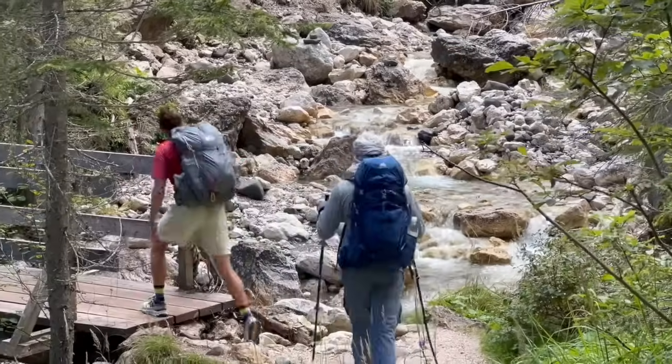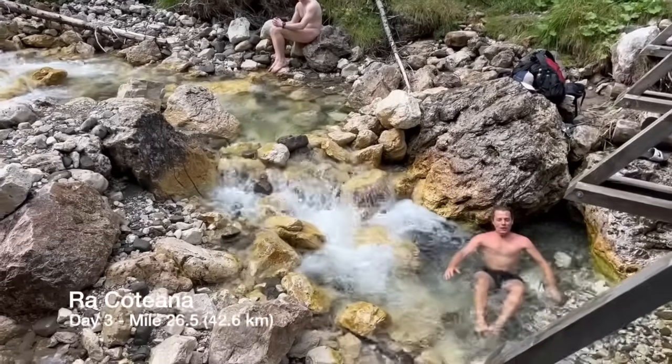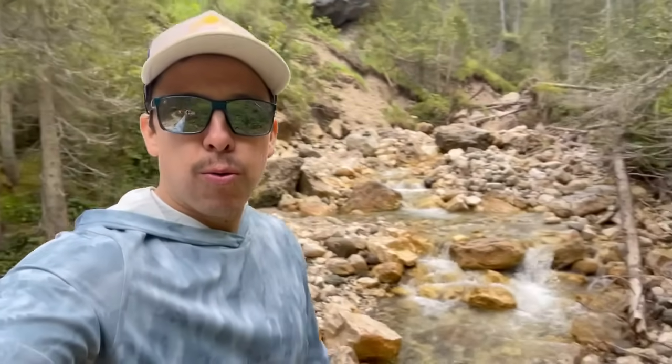When we arrived at a stream, we agreed it was time to freshen up. A cold plunge and fresh clothes had me feeling like a new man.